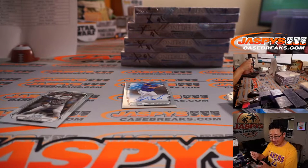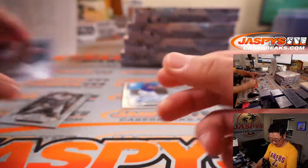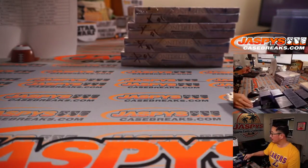Here's Votto for the Reds. I wonder if, Ross, this is a one per case sort of situation or just a nice out of 10 card, but looks pretty cool. And Chad is going to go to William and the Blue Jays.